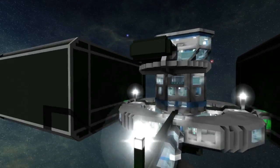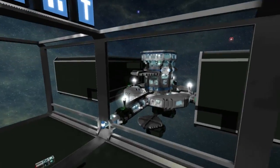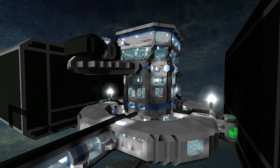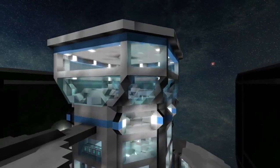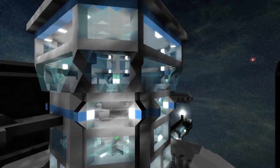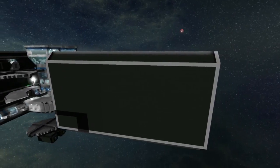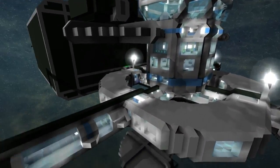In terms of the actual Space Martiness part of it, it's a Space Mart, but I'm not seeing a lot of things that correlate to a space market, which is a bit interesting. That being said, I do really enjoy this central section, and I kind of wish it wasn't blocked by these massive hangars on the side. I feel like the massive hangars really detract from what was accomplished here.